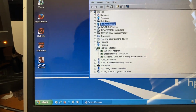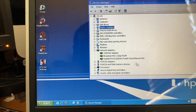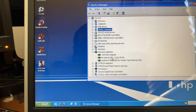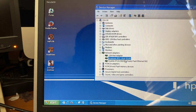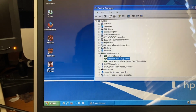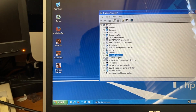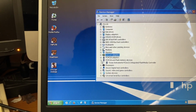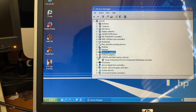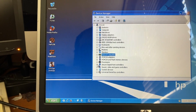There you can see this does have a fast Ethernet NIC, so 10/100 Ethernet. And it also has Broadcom Wireless G, which is actually really nice because you can connect this to the internet and use WPA or WPA2 authentication. It's only 2.4 gigahertz though. You can see the Texas Instruments CardBus controller and the other slot, the ExpressCard slot, my bad. I was trying to think of what it was.